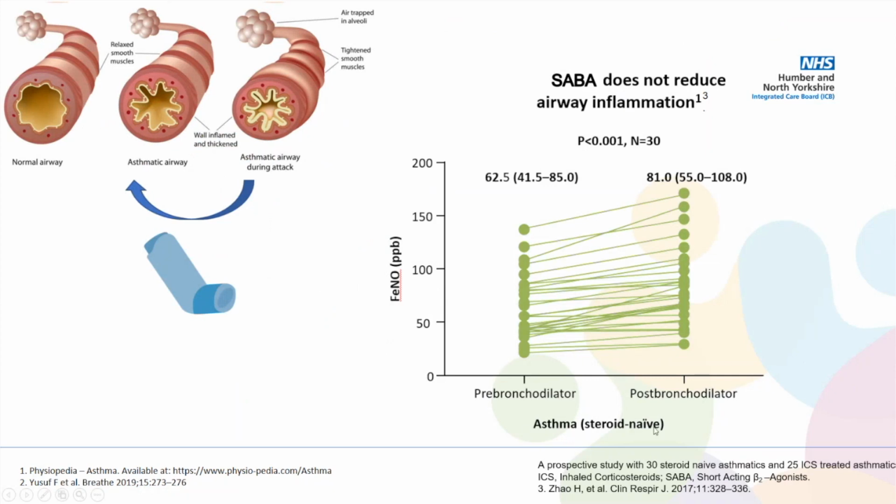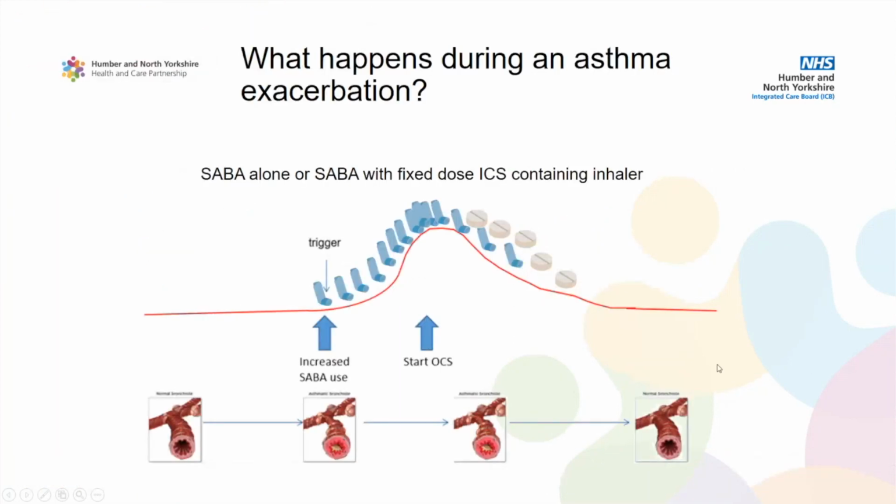So this is a series of asthma patients not on inhaled steroids, exhaled breath nitric oxide before they had their SABA, and exhaled breath nitric oxide after having a SABA. And if anything, there's a slight trend to markers of airway inflammation having gone up, certainly, rather than coming down. So SABA does nothing to treat airway inflammation.